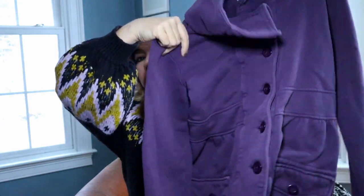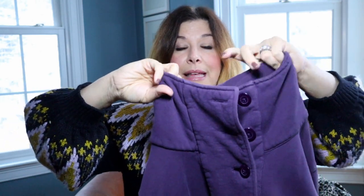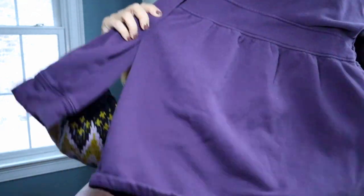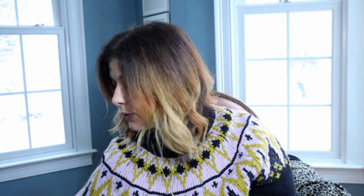This is Prana, and I got this at the Framingham store. It's this really cute, soft, like sweatshirt material. I don't know what's going on in my kitchen. So here is the Prana tag. It also has like the high neck and a little bit of a cute little peplum back. It's just gathered in the back. This is a size large, which is great. I'll probably price that between $30 and $40. I thought this was adorable. This has been another color of the season that I love.